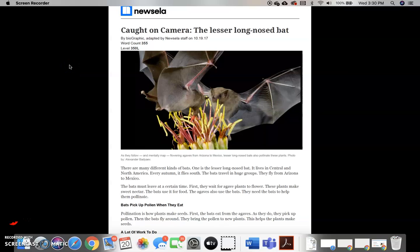This article is called Caught on Camera, the Lesser Long-Nosed Bat. And here we see a photograph of the lesser long-nosed bat. And the caption says, as they follow and mentally map flowering agaves from Arizona to Mexico, lesser long-nosed bats also pollinate these plants.